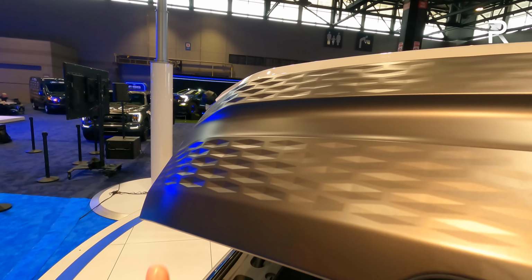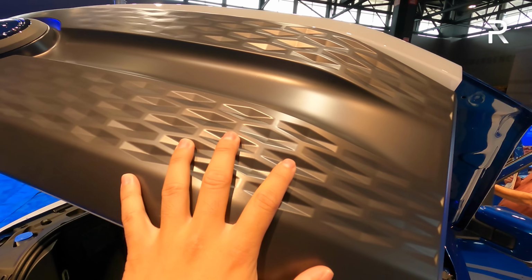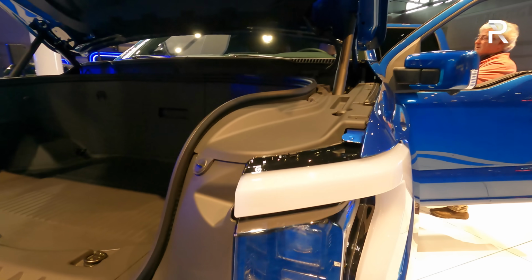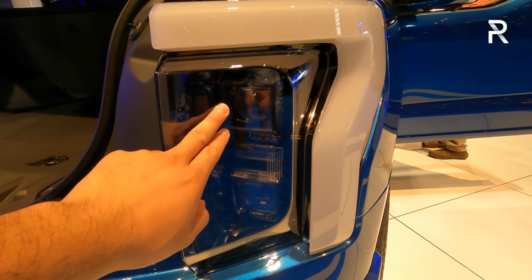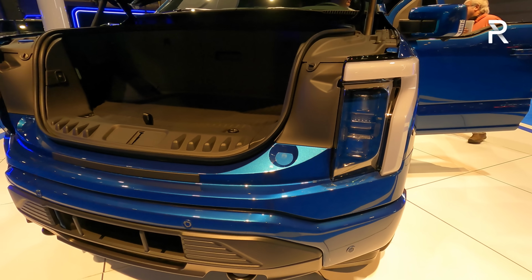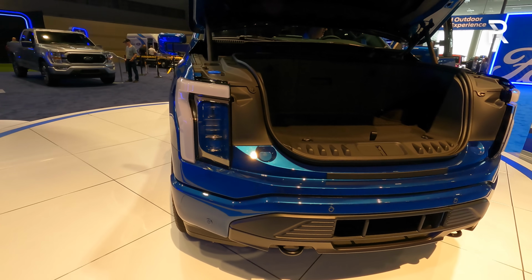So one of the unique features about the Lightning is the fact that it doesn't need a grill. You can see the traditional Ford grill here is just kind of closed off, all for aerodynamics. You have these unique LED headlights that are included on every Lightning, even the base version. You can see you've got LED low and high beams. You have a unique LED turn signal and LED daytime running lights. This particular one is the Lariat trim, like I mentioned earlier, painted in this very, very pretty shade of blue.